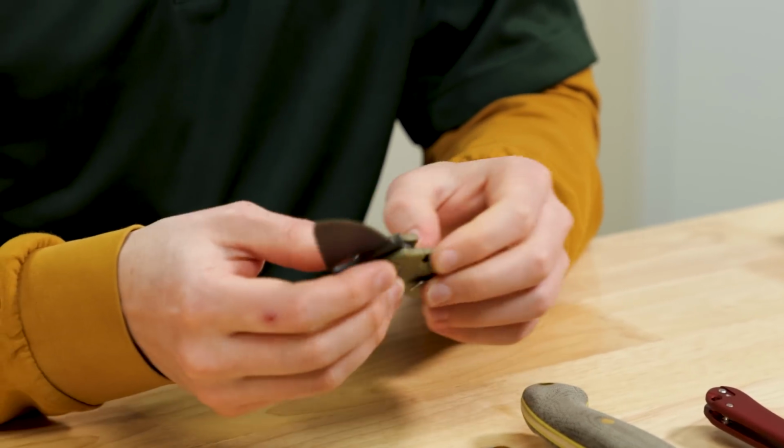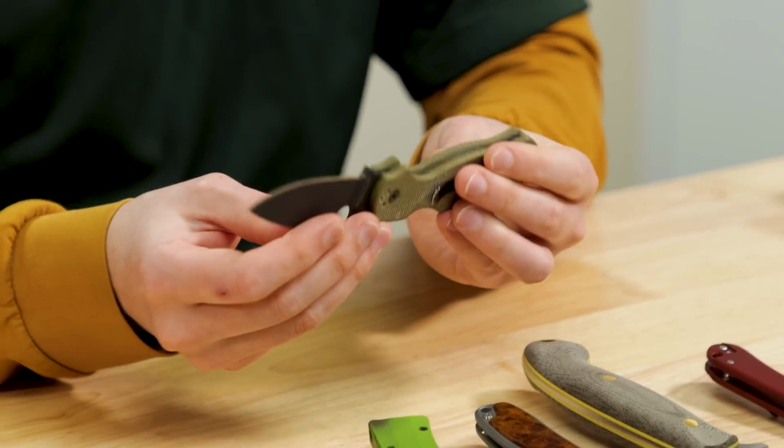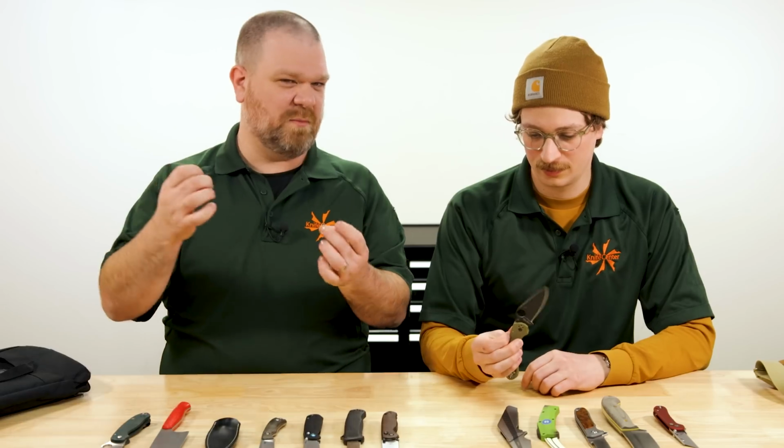It's the same reason some people will reach for the Shaman over the Mannix from Spyderco's lineup. It's got a bit more thickness at the spine. It feels a little more burly.